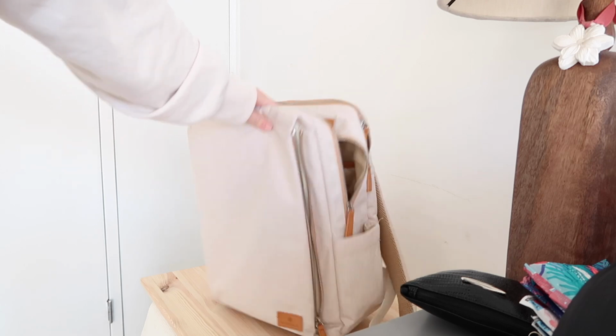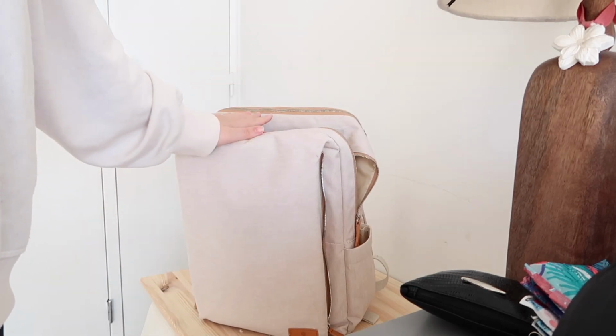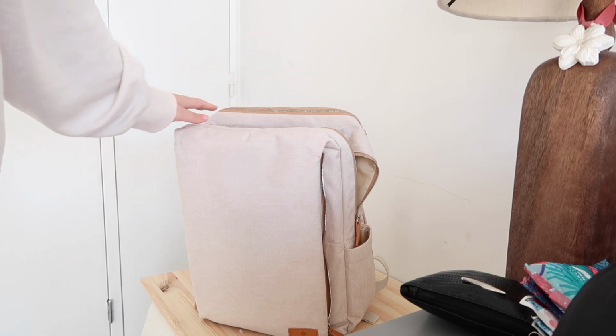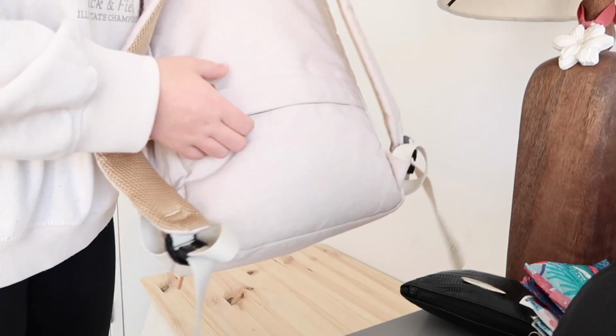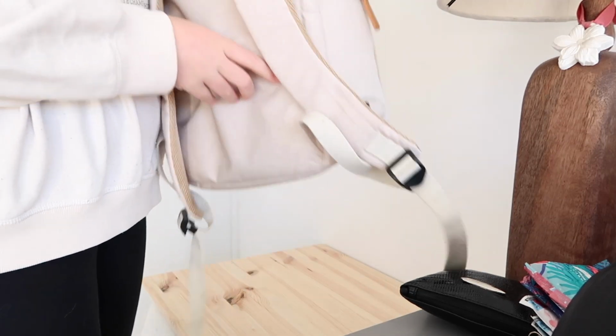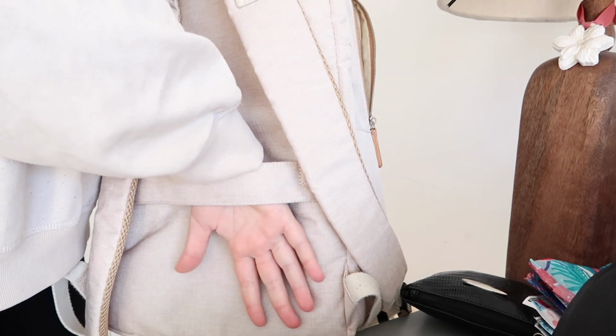Last but not least, I'm going to be packing my little carry-on backpack. This is the one bag that I've gotten really good at packing, and so I have a few tips for things to put inside of it. One of the biggest things that I love about this bag is that it has this strap here, which allows me to put it on the suitcase.